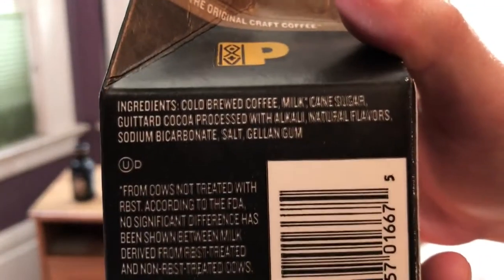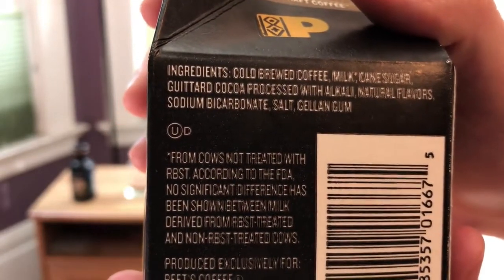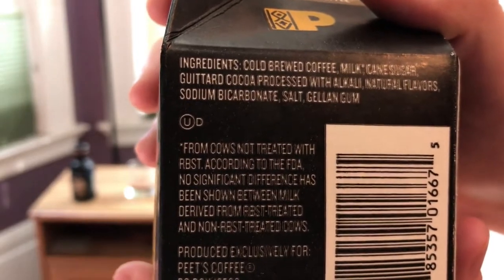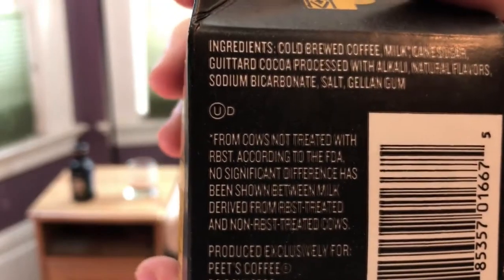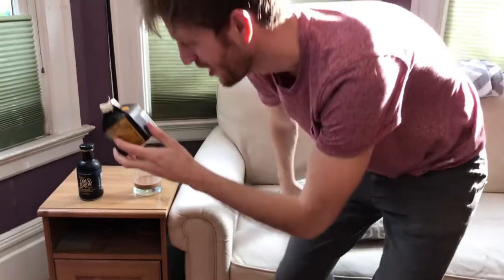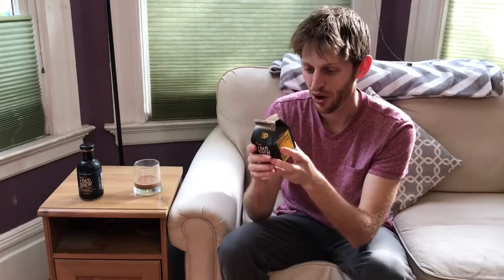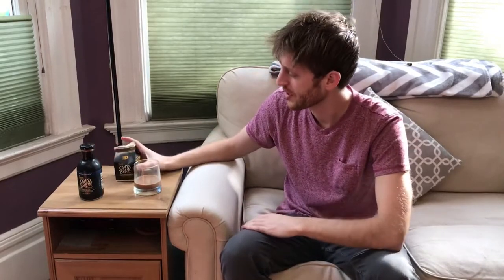Here are the ingredients. So cold brewed coffee, milk, cane sugar. It's like they're blurring out the ingredients because they don't want us to know. Cane sugar, cocoa, processed with blah, blah, blah, blah, blah. Can't read that. Sodium bicarbonate, salt, gellan gum. Yeah, so not the simplest ingredients.